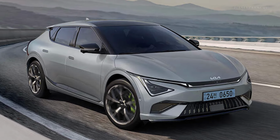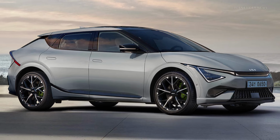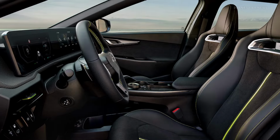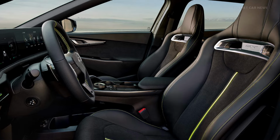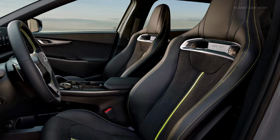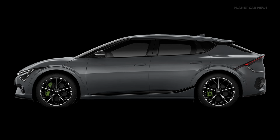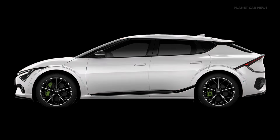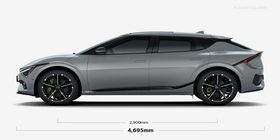The GT's new virtual gear shift feature enhances driving immersion by simulating gear shifts with visuals, engine sound effects, and a tactile sensation through motor torque adjustments. The 0 to 100 km per hour sprint is achieved in just 3.5 seconds, with a top speed of 260 km per hour. Finally, it offers a mixed cycle range of 355 km.